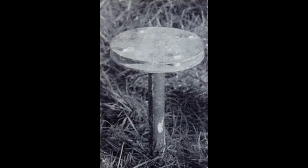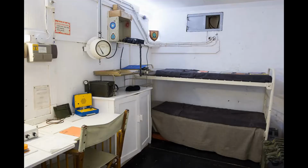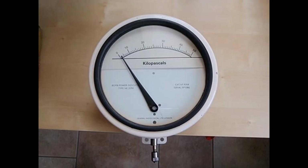First is the bomb power indicator. Although it's not visible in this picture, it is usually located not too far away from the fixed survey meter probe. Inside the bunker was the dial that measured the air pressure from the blast wave. Notice the button at the bottom. This is the reset button. As soon as a reading has been taken, the indicator was reset in case there were multiple bombs detonating.